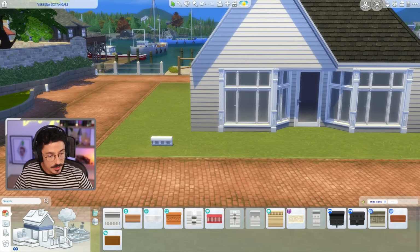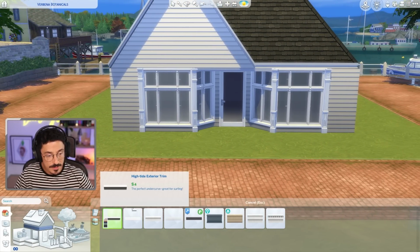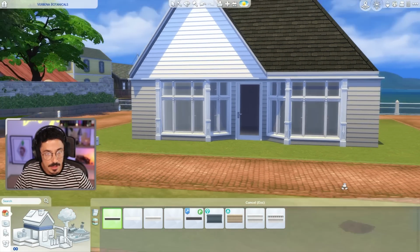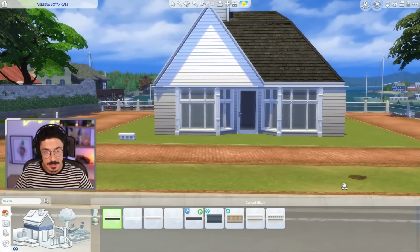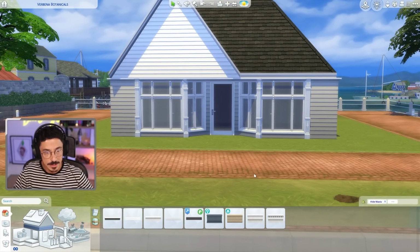Now I am going to do a trim at the top. I'm going to use the Ye Old Faithful High Tide trim. I think that's going to work quite nicely all the way around. Yes. Oh, it does. That's perfect.